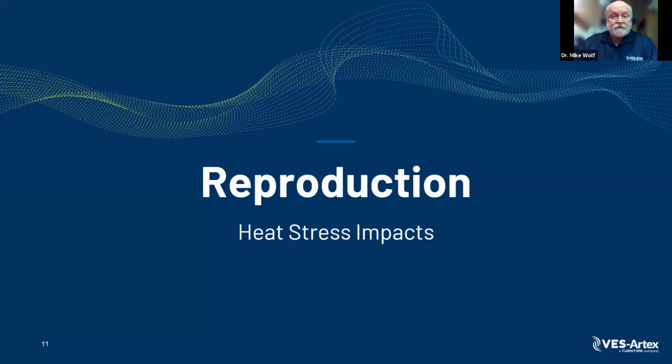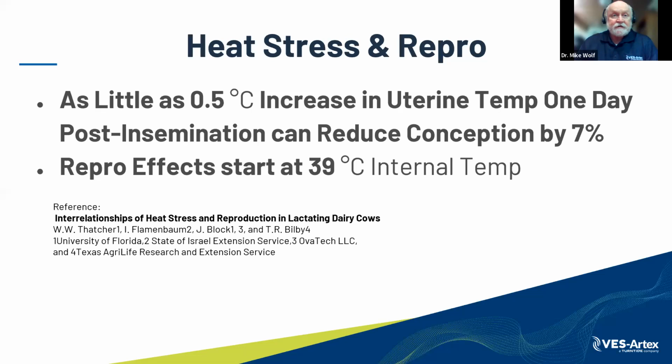So if we look at our next high visibility impact, it is on reproduction. There have been studies showing it doesn't take very much increase in uterine temperature to actually have a significant reduction in conception rate. In this case, they're looking at 0.5 degree Celsius as having a 7% reduction in conception just because of the heat stress at the time of the breeding.